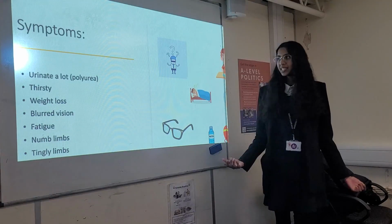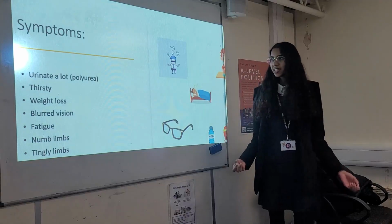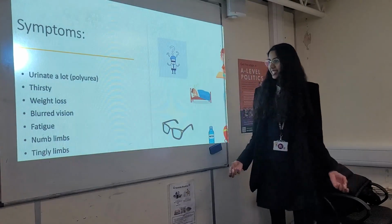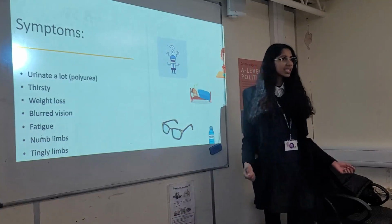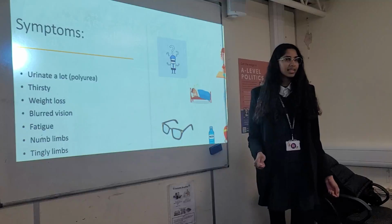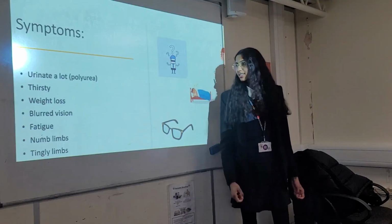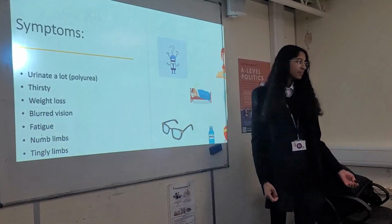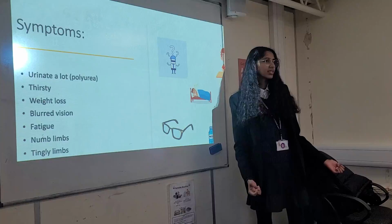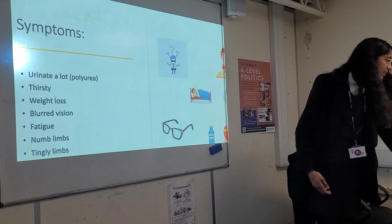Anyway, symptoms of diabetes. Polyuria is when you need to use the toilet frequently. You get thirsty a lot, unexpected weight loss, blurred vision, fatigue, numb and tingly limbs. To test the numb and tingly limbs, you can get a reflex hammer, and they'll usually give a tap to your knee or foot so they can check that. You can also get jaundice, which is yellowing of the skin and sclera.